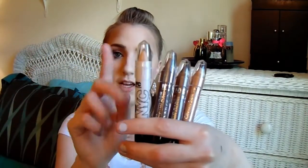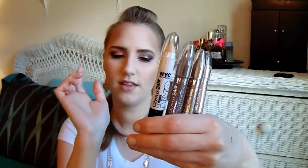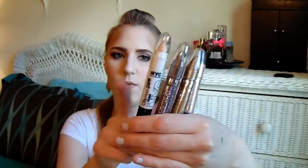I had the primer on today, and I actually really love these so far. I cannot wait to try these and see how they wear. This one so far is wearing really nicely. If you guys want me to do a review on these, I will definitely do a review on them. They remind me of the color tattoos from Maybelline, but in a stick form. So yeah.